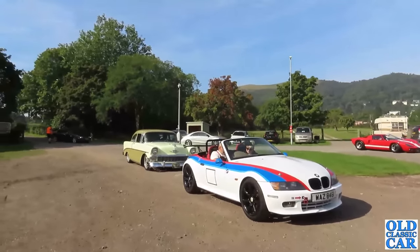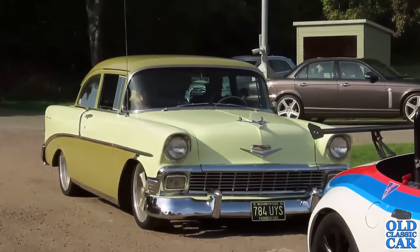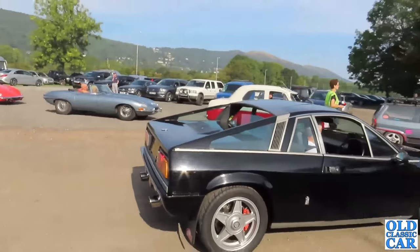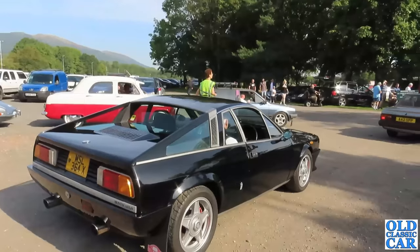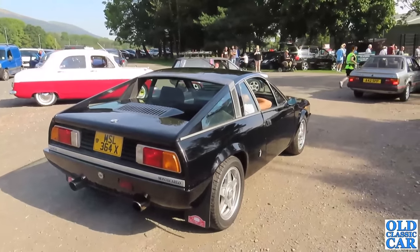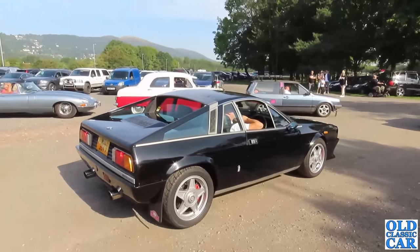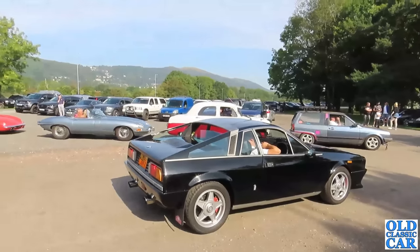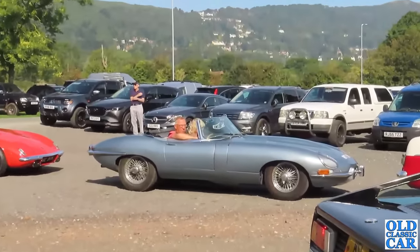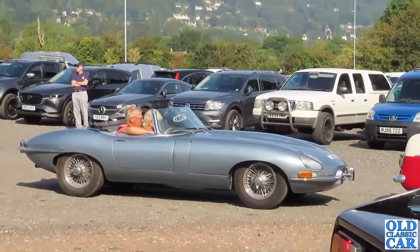Got a Chevrolet back there. Yep, we'll then see a Beta Monte Carlo. So it's mid-engine. Engine's hiding away under that cover there. Yeah. Rare car. It's a Series 1 E-Type there. Beautiful on a day like this, although when you're sat in traffic it can get a little bit warm sitting there, I bet.